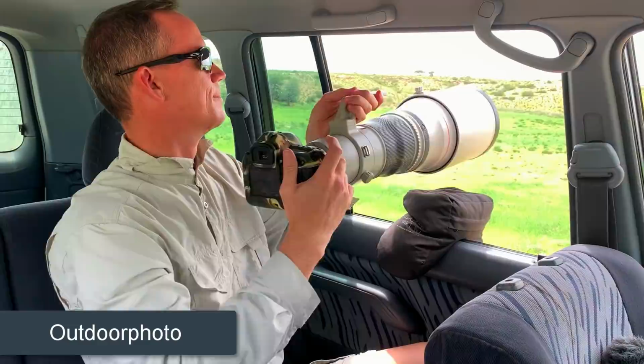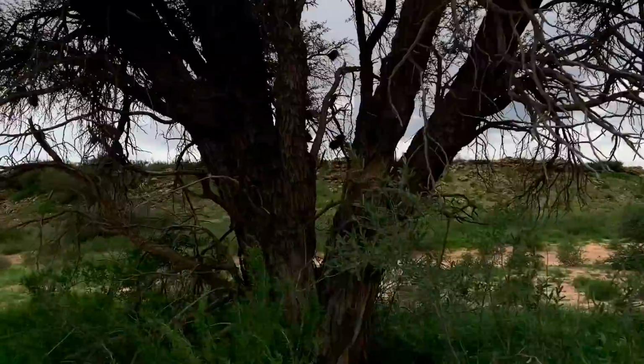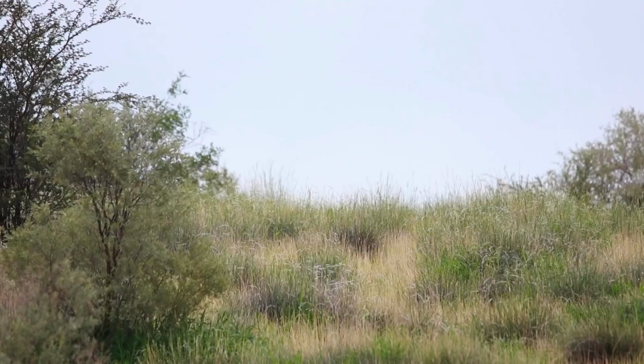Our third afternoon drive was another unforgettable one. Not only did we see the only brown hyena of the trip, but we also spotted a male leopard walking along a dune crest near Salmaflue.